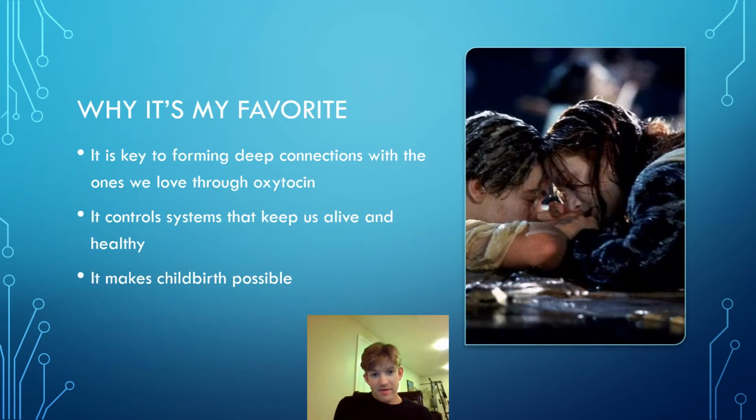So this is why it's my favorite. It's just the key to forming deep connections, I think. It's not the key, but it's incredibly involved in that sort of human trait, with the ones we love through the oxytocin it releases. It controls systems that keep us alive and healthy. And it also makes childbirth possible, with not only stimulating the contractions, but also breastfeeding and that mother-child bond that you can only really get through that first interaction with the mother.